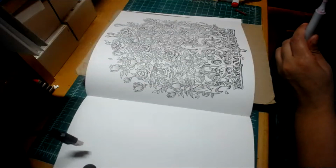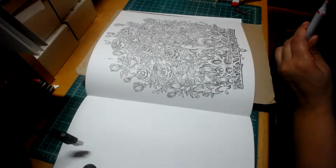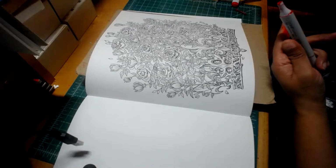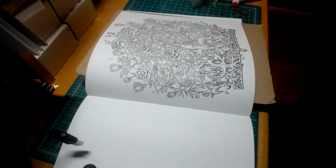If you're wondering why I don't use the drip method, it's too messy for me because I don't have steady hands. And as you can see, it went all over my hands. No matter which red I use, it always goes all over my hands.